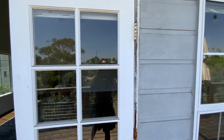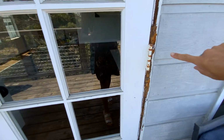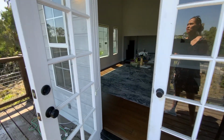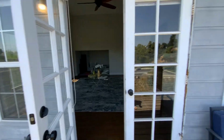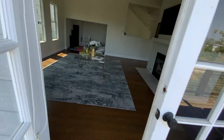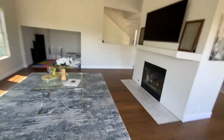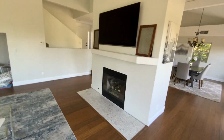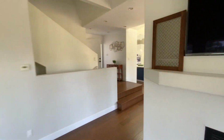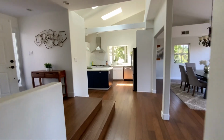Damage all right here. Termites. Could use another coat of paint. Replace the trim. I'm gonna go upstairs first.